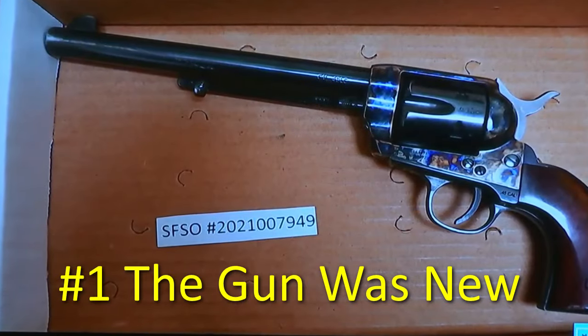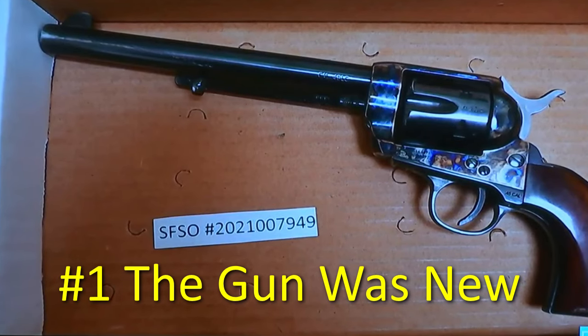Number one, that the gun was new. Well, you know what? The gun wasn't just new. It was brand new. I'm not sure how or where the impression was created that this prop was old and thus susceptible to malfunction. Any ideas?